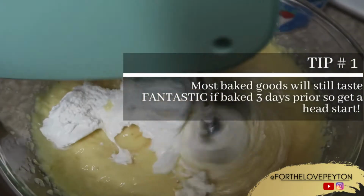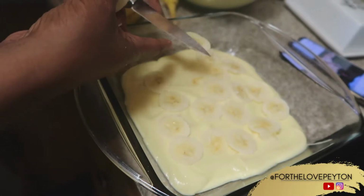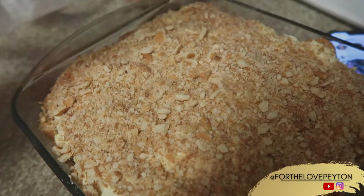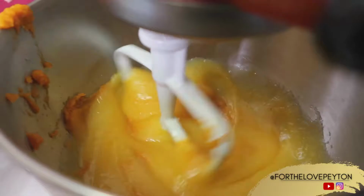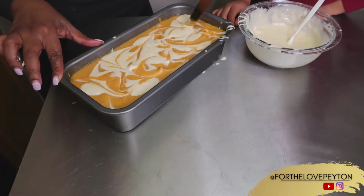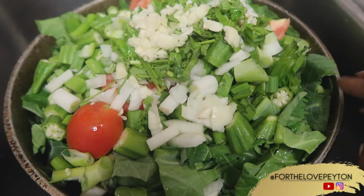My first tip would be bake your goods, any type of desserts, way ahead of time. You can do it 3 or 4 days ahead, and as long as you refrigerate it or freeze it, whichever is appropriate, and even for something like banana pudding, I mean, this is an awesome dessert that can last up to 4 or 5 days prior to. So don't wait until the day of to make something like this. And for my pumpkin bread, you can freeze it up to a week ahead of time and it will still come out tasting fantastic.